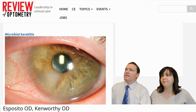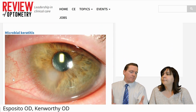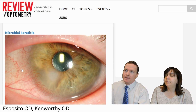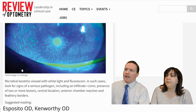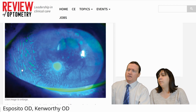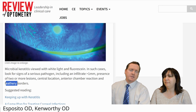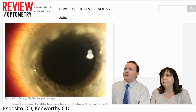That's unfortunate. Now, this is a pretty general term, microbial. Microbes could be bacteria, virus, fungus, parasite, right? Staph. But beautiful pictures still. I just don't know if that's specific there. No, but how might you differentiate a bacterial from, say, a fungal? Well, they use this word feathery border, and sometimes we think feathery border with fungal, right? Yeah. And then marginal.